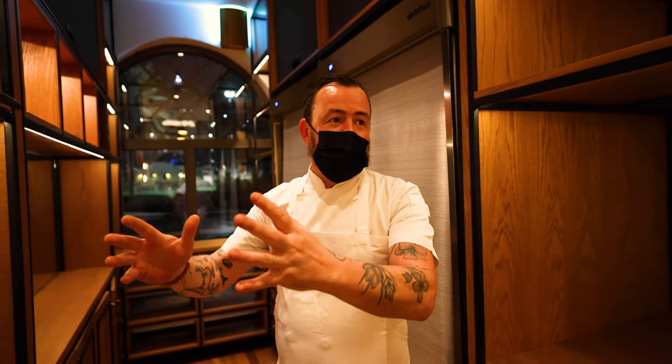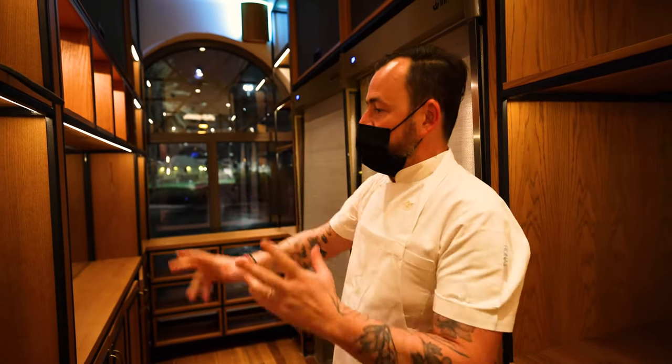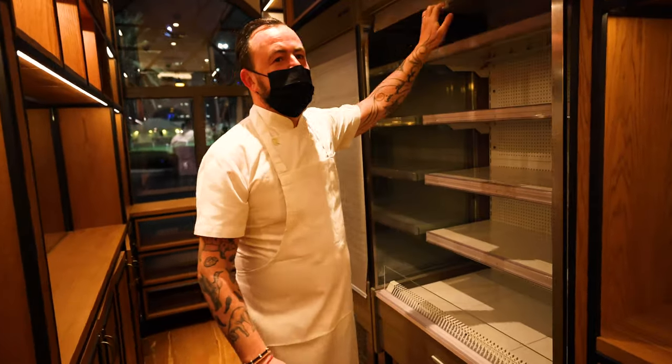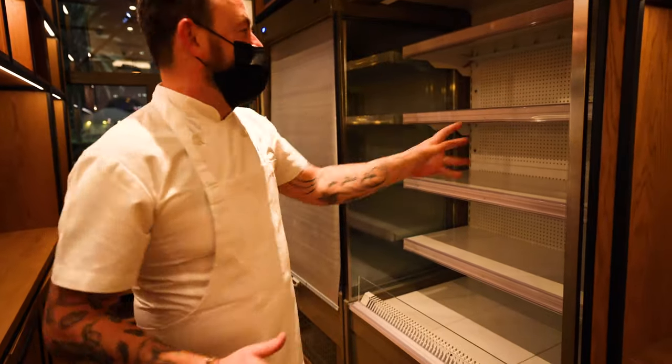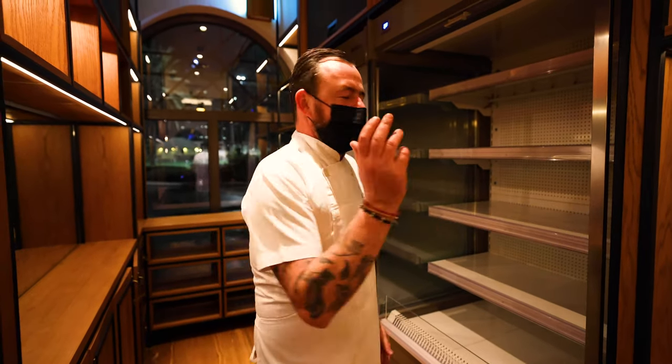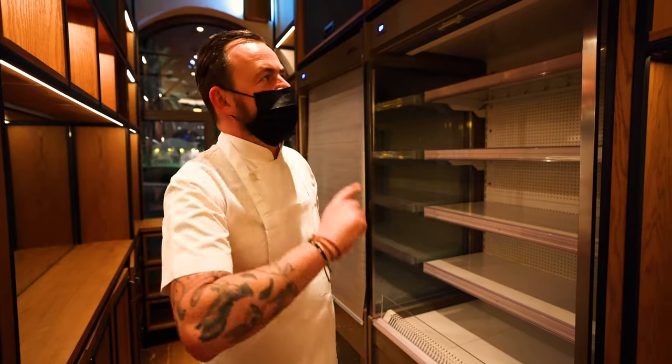So this section here is going to be the Pangolin Deli. Everything that we make will be available here. All our breads, all our sauces, all our marinades. If you want, you can pop in. No. And you'll be able to pick up your marinated chicken, your marinated prawns, you name it, from the kitchen to here to your home.